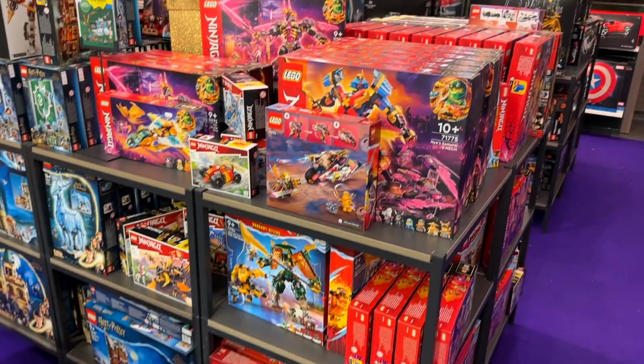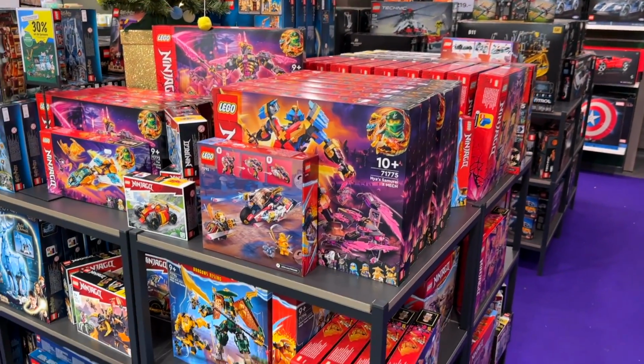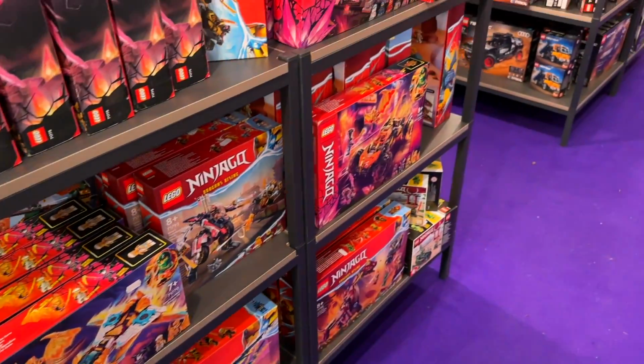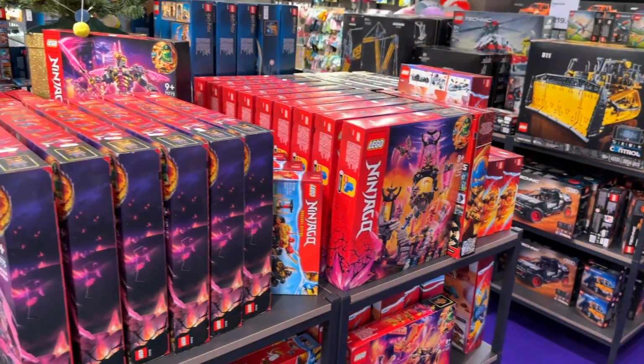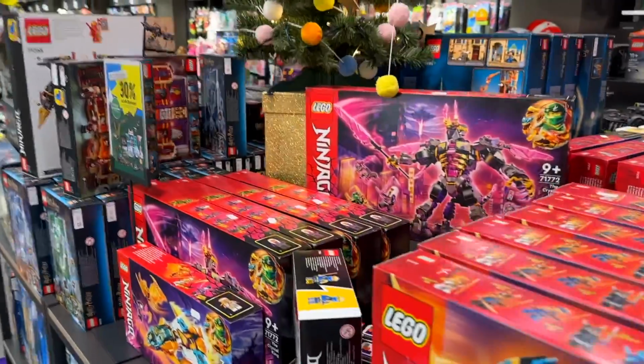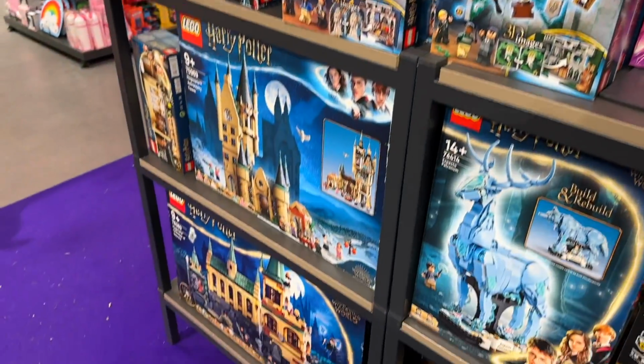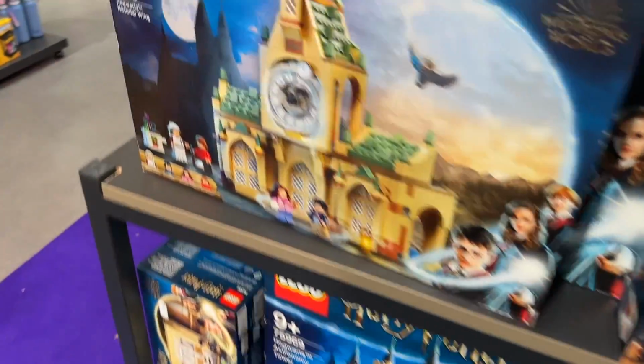Behind that, they had a large supply of Lego Ninjago sets as well as Harry Potter, and then beyond that, we'll be able to see in a second, they've got Technic, but they've got a lot of the newer Ninjago sets right here, all double stacked with a huge quantity in stock. And then of course we have a lot of Harry Potter sets over here as well, lots of the books and some of the larger sets even.